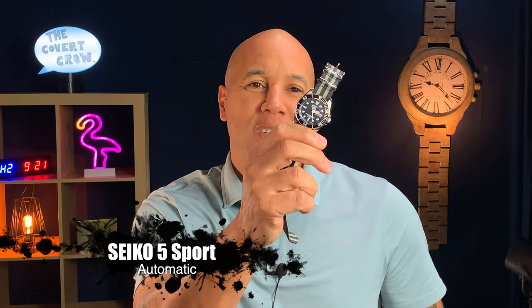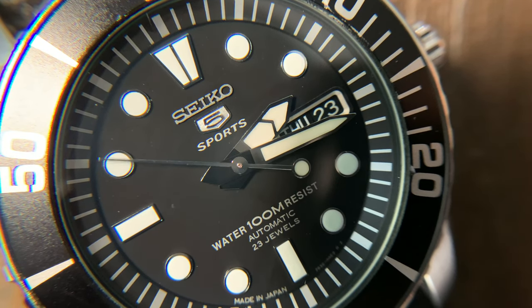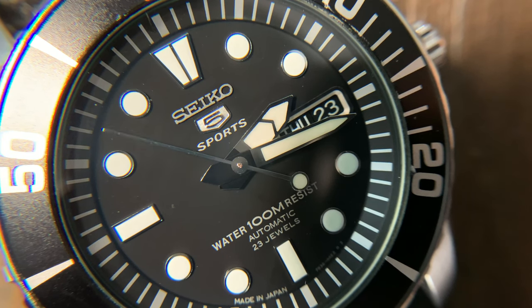Okay, getting into the automatic movement. For starters, we're gonna go way back. We're looking at the Seiko 5 Sport. Running on the 7S36 movement, had this one for a number of years. One of my original automatic timepieces, a great introduction into the automatic watch world for anyone who's looking. Get out there, it's relatively affordable.